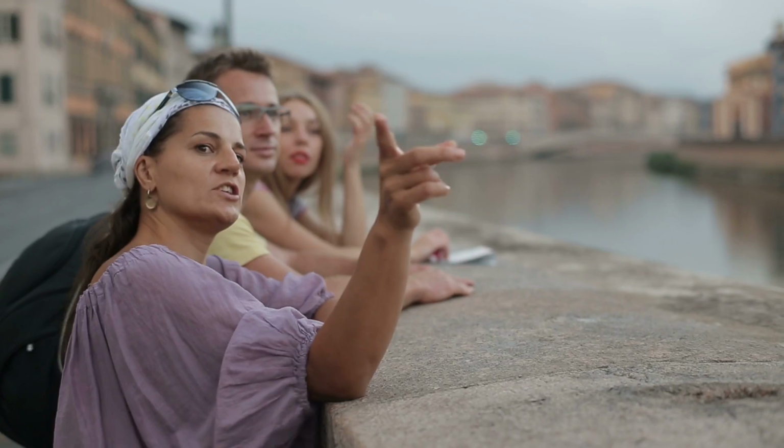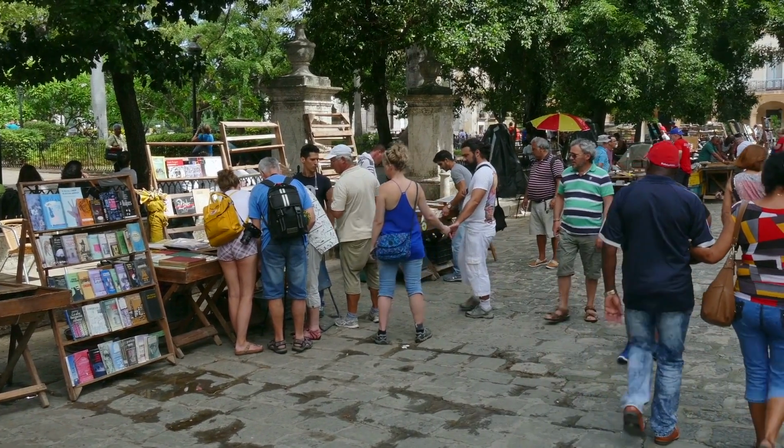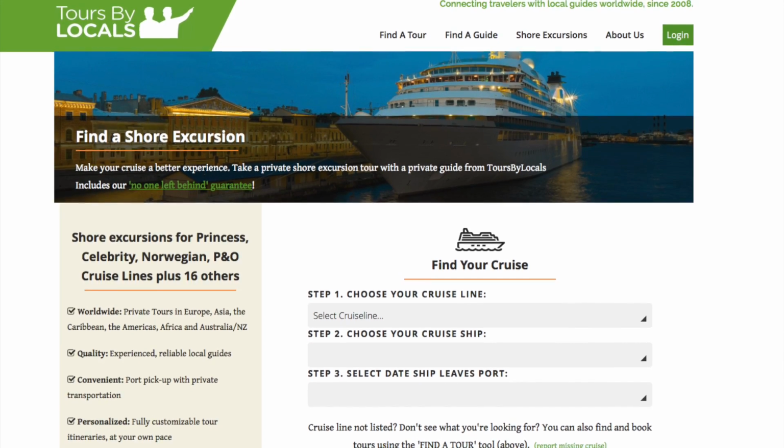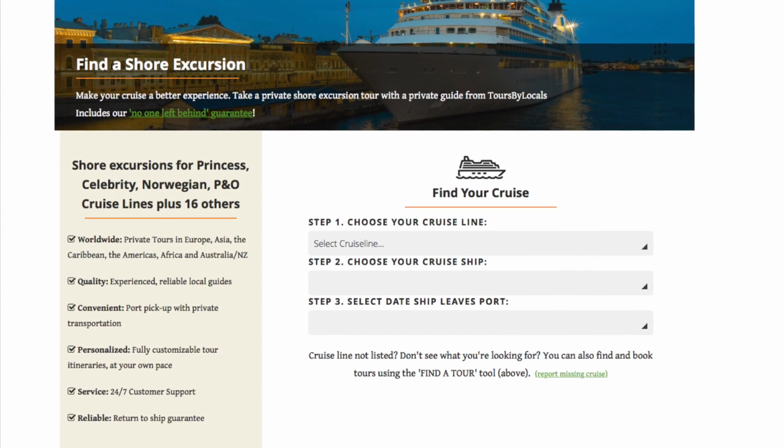Now, my next tip is actually to look at private guides. There's a whole range from relatively inexpensive ones through to very expensive ones. So one great alternative, which tends to be relatively inexpensive, is local tour guides. And you can find those through a site called toursbylocals.com. So you could go on there, take a look at the port you're calling on, and you will often find a relatively inexpensive local guide.